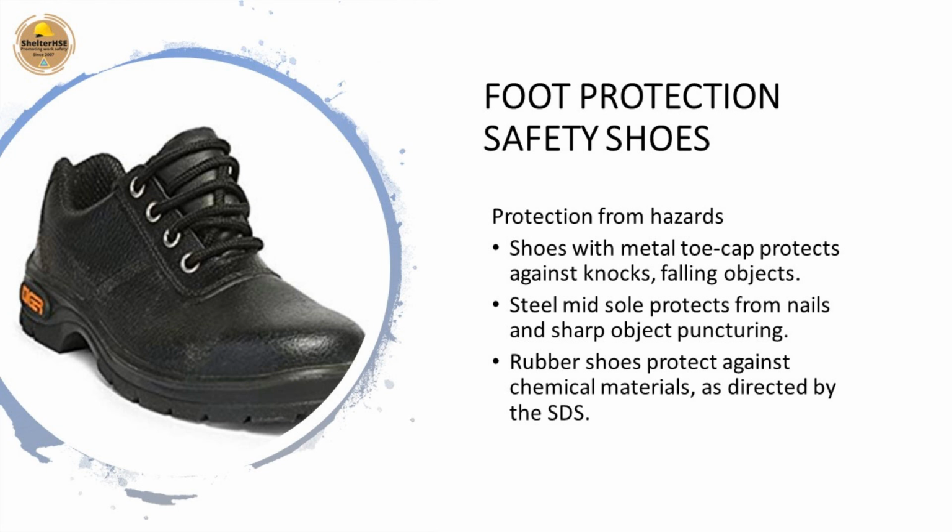Shoes with a metal toe cap protect against knocks and falling objects. A steel midsole protects from nails and sharp objects puncturing. Rubber shoes protect against chemical materials, as directed by the SDS.